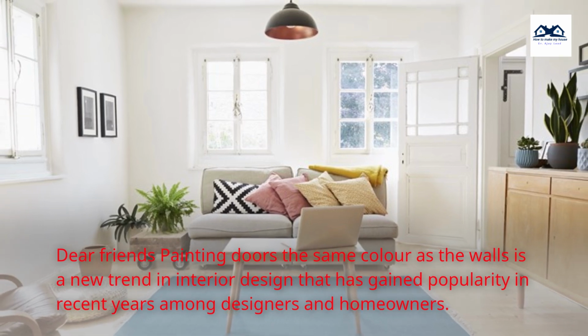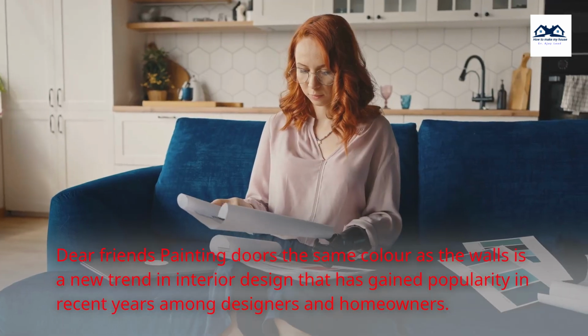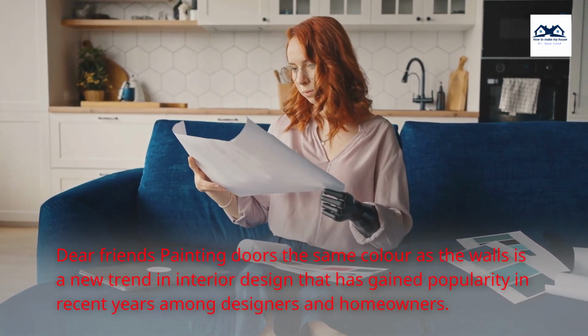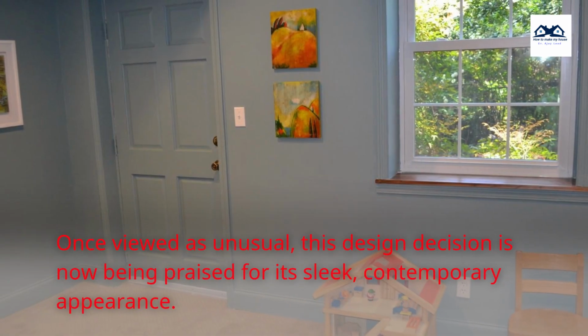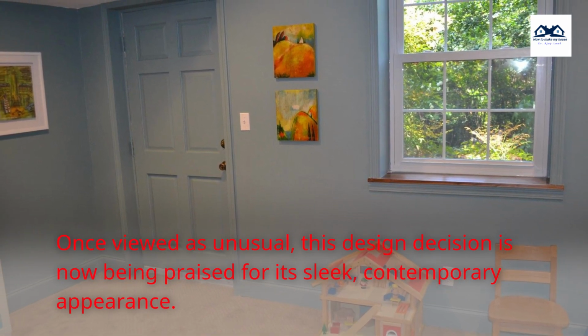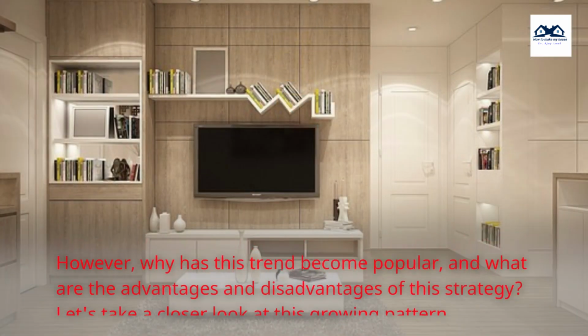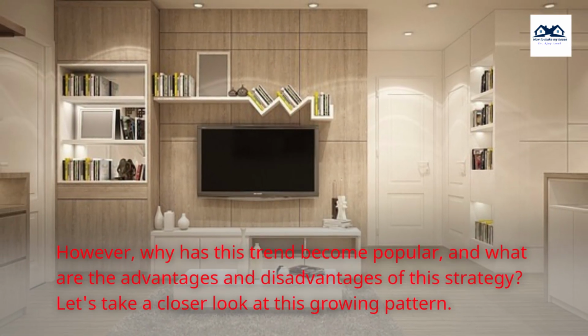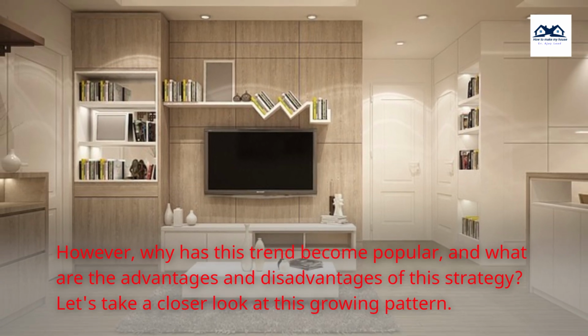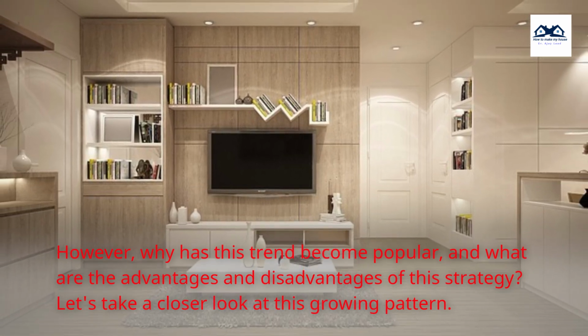Dear friends, painting doors the same color as the walls is a new trend in interior design that has gained popularity in recent years among designers and homeowners. Once viewed as unusual, this design decision is now being praised for its sleek, contemporary appearance. However, why has this trend become popular, and what are the advantages and disadvantages of this strategy? Let's take a closer look at this growing pattern.